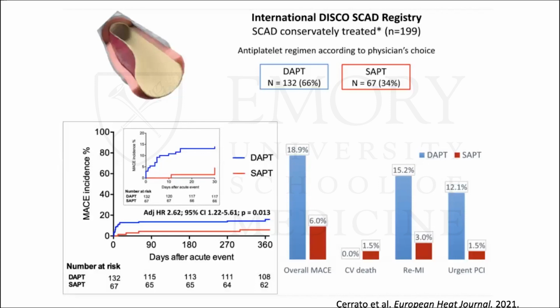This is an Italian study that investigated the 1-year outcome of patients with SCAD who were managed with conservative treatment versus PCI. Among those treated conservatively, they were grouped by whether they received single antiplatelet therapy versus dual antiplatelet therapy, with the primary endpoint being 12-month incidence of major adverse cardiovascular events, including all-cause death, non-fatal MI, and unplanned PCI. In this study, 199 out of 314 patients were managed conservatively, and 66% of those patients were treated with dual antiplatelet therapy, either aspirin and Plavix or aspirin and ticagrelor, compared to single antiplatelet therapy. We see here that the overall MACE rate was significantly higher in those treated with DAPT, 19% compared to 6%.